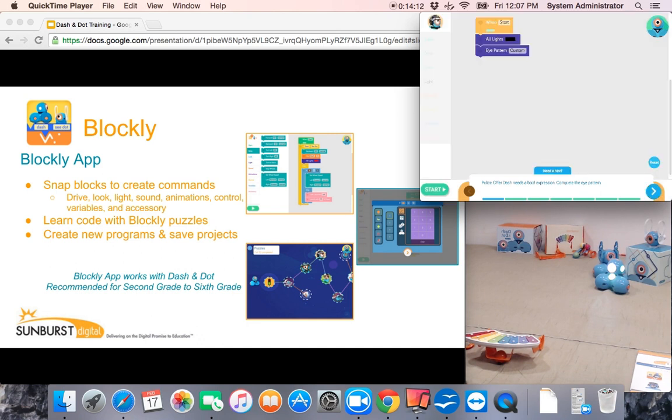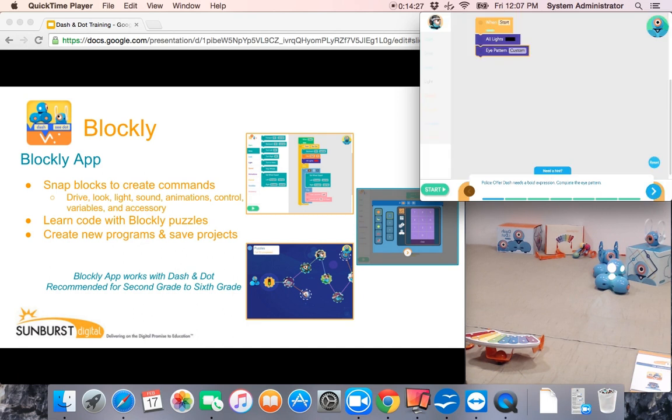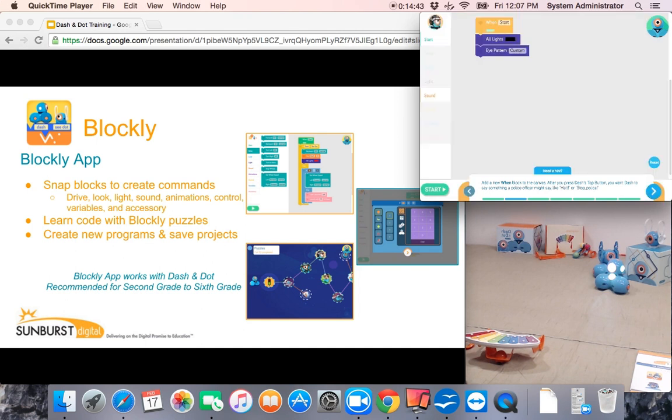Okay, well now I know what to do. So let's click on the eye pattern. And now we can change the eye pattern to whatever we would like. We can turn all of them off. We can only have maybe just a few on. And then we're going to click the start button. And then we're going to see his pattern change on his eyes. The students are going to receive feedback. Good job. And then the puzzle is going to continue until they have unlocked all of the challenges.